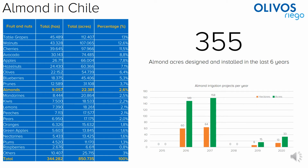In fact, there are some years in the last 6 years, like 2015 and 2018, that we did not install almond projects. However, that's the irrigation design process still very common in all our fruit and nut irrigation projects.